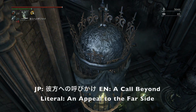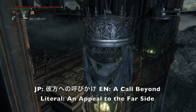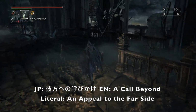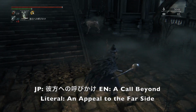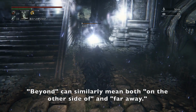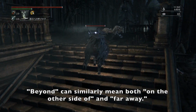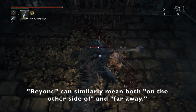To emphasize this alternative set of meanings, I deliberately used the phrase, an appeal to the far side, in my more literal version, but I think the official translation is so good at covering a similarly broad sense of meaning in English that my own rendering probably just seems like a rougher name for the same thing. In that regard, I think the use of the word beyond was particularly inspired, because it pretty much covers both senses of the original Japanese term.